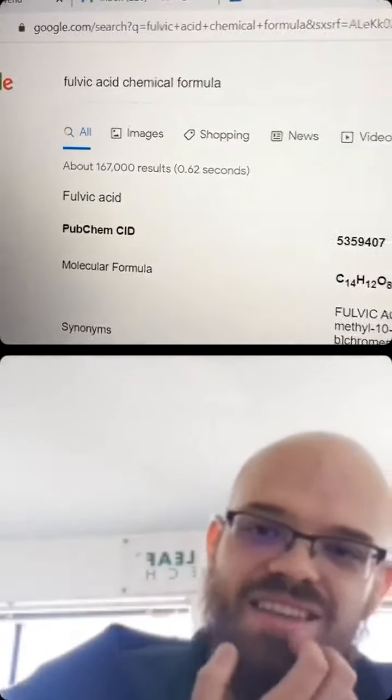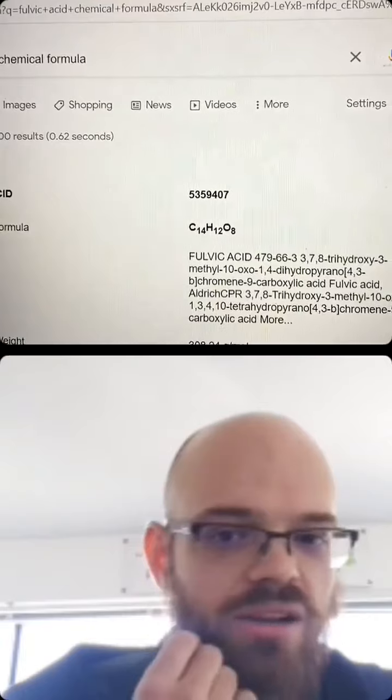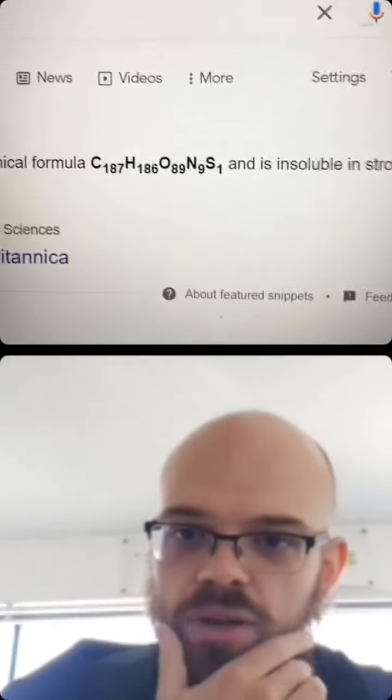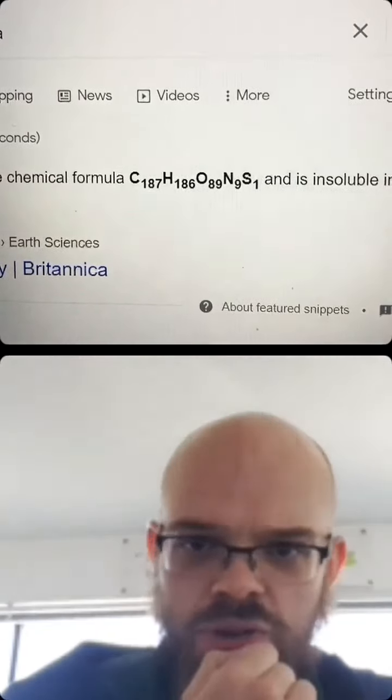Yeah. Fulvic acids, I believe, are a little bit more complex than that. I think their molecular weight is just a little bit higher. So that's really simple. Right. It was just a quick Google search. I was just kind of curious. That's more accurate, honestly, with the longer amount of carbon that's in there, probably around 100.